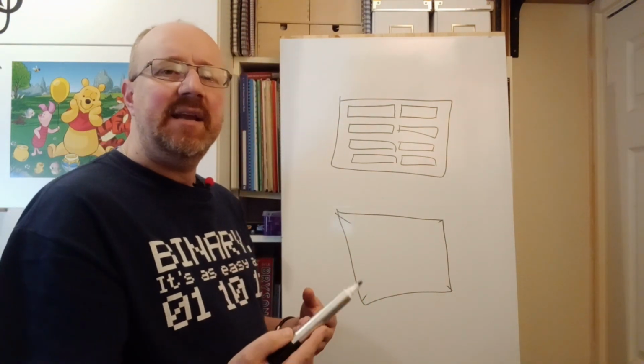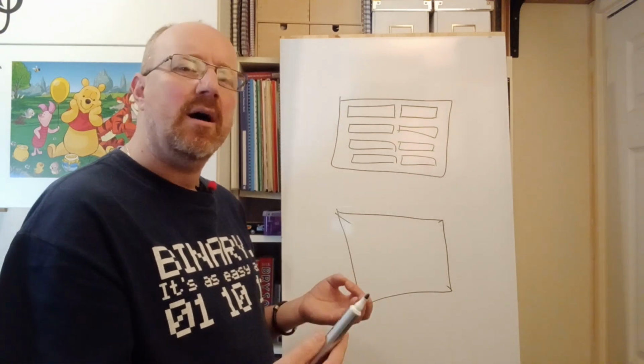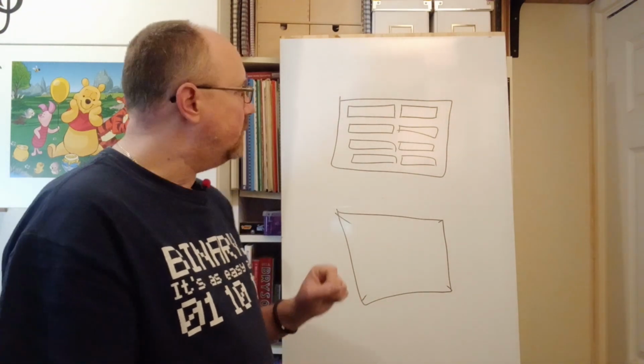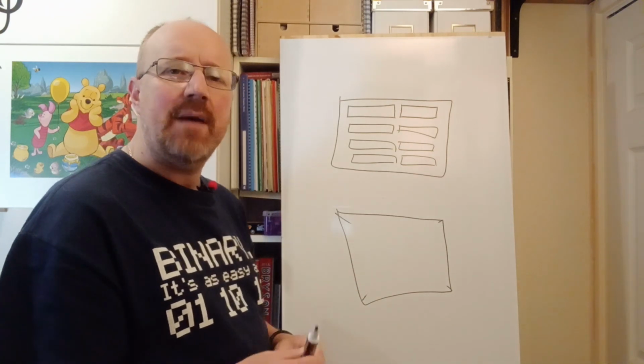So that's a way of dealing with bright headlights coming towards you at night. You can close one eye, but it's nothing to do with your pupils constricting, but it's everything to do with not bleaching the rhodopsin chemicals.